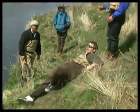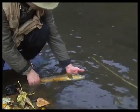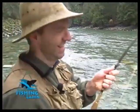So won't you go on a fish with me? Don't you know it'll set you free? We're gonna catch some big fishies. So come on a fish with me.